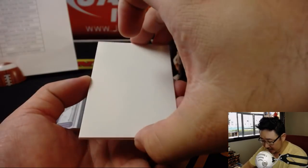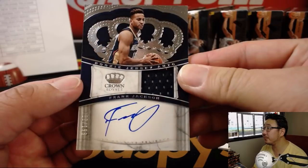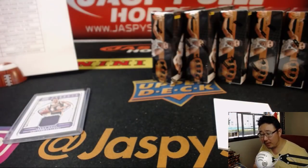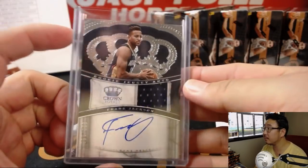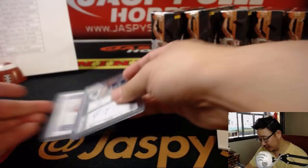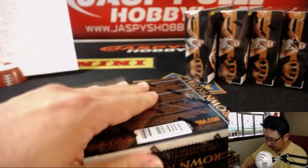And this should be the hit. It's for the Pelicans. Frank Jackson, jersey and auto. Nice, 22/199. And that would be Jeremy Moeller. Jeremy 33 with the Pelicans. Nice. Next box.